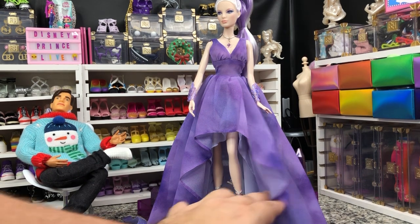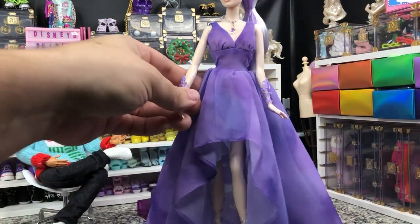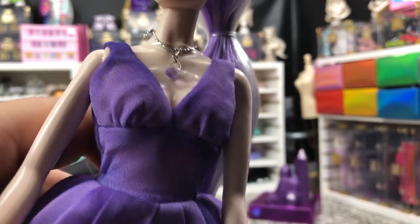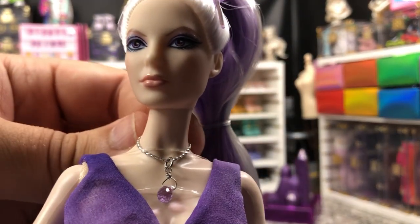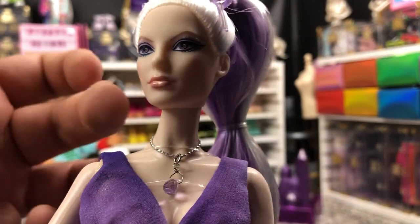But she is a gorgeous doll. Now let's look at her accessories. So that is a real amethyst jewelry making bead. I'm a little upset that they did full wire to attach it and then put her on a rope necklace, which I'm a little sad about. I'm like, just give us a chain.